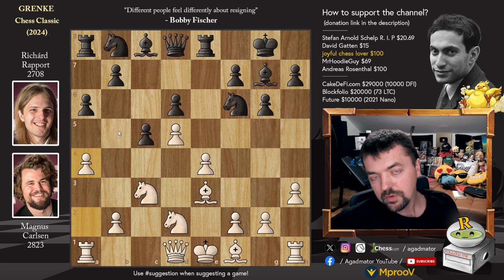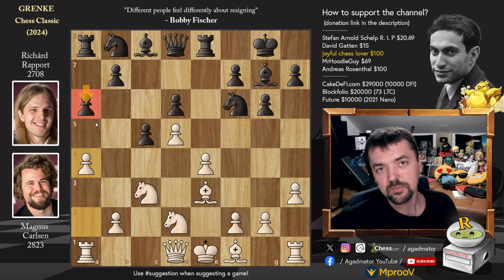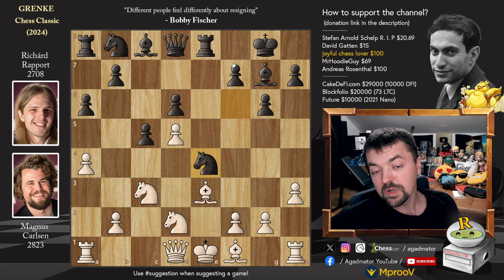Pawn to a4. So if you're a Benoni player and you play a6 hoping to play b5 next, never hope that because it will never happen. So a4, and here knight captures on e4. A piece sacrificed by Rapport already, but it is a very well-known one, and you will reclaim your piece once you execute f5.